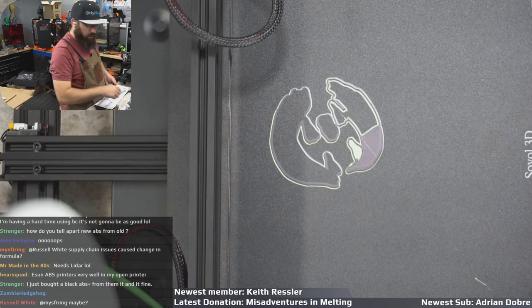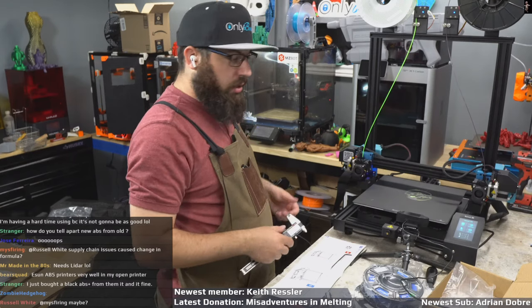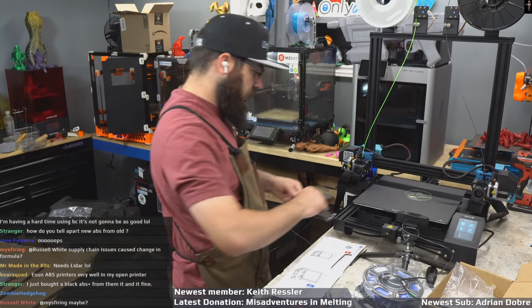Oh, by the way, going tomorrow to pick up my toolbox. What is the best hotend extruder in your opinion? Revo plus some sort of modern dual gear extruder.